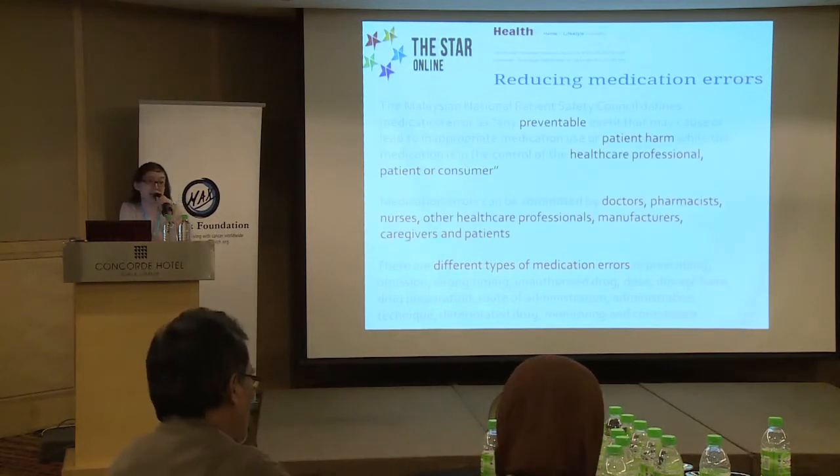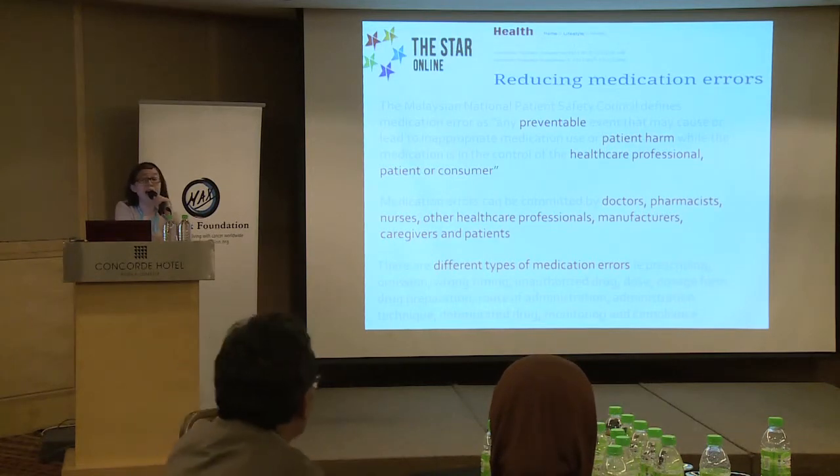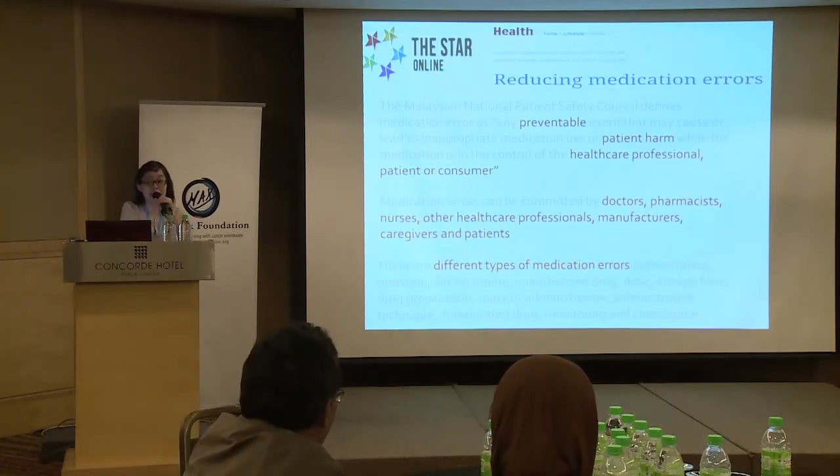So let me just summarize. In this paper, the keywords here are medication errors are preventable. That's why all of us here, if we know, we can detect and we can avoid. And then, of course, talking about patient harm, this is something which we don't want. So we have to work alongside together.